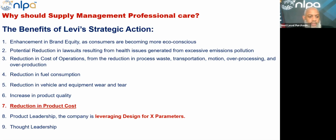Number 7, if you look at that, we see reduction in product cost. Yes, they realized a reduction in product cost. So the key here is to do our due diligence and research on how did they realize a reduction in product costs. How is that possible? Then one of the key underpinnings that they did, and I mentioned this before, is on the product side, they designed for X.